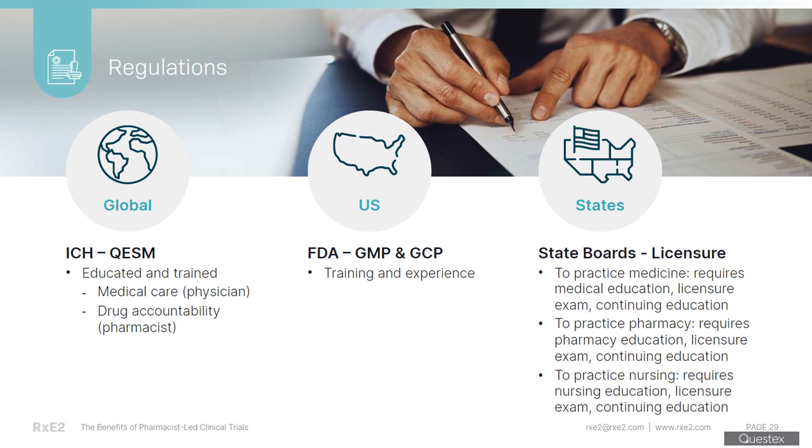As a pharmacist, I have to do 15 CEs every year, 15 hours worth of continuing education. And this is all healthcare professionals, chiropractors. I want to say even the beauty or the manicure, right? They're licensed by the state. They have to do the same thing. They have to be educated and then licensed and continue their education.